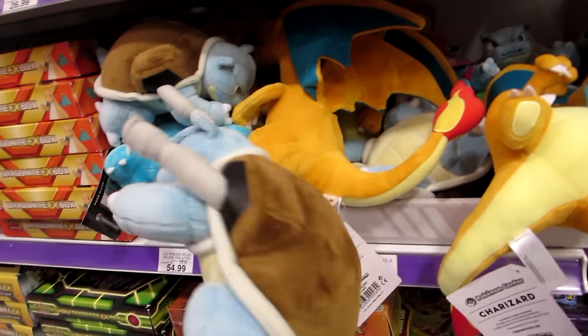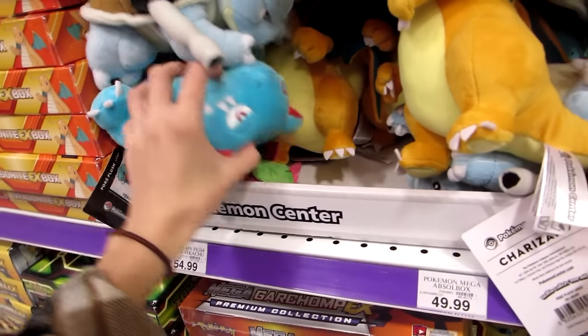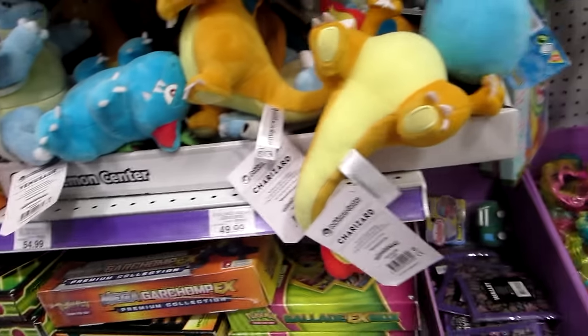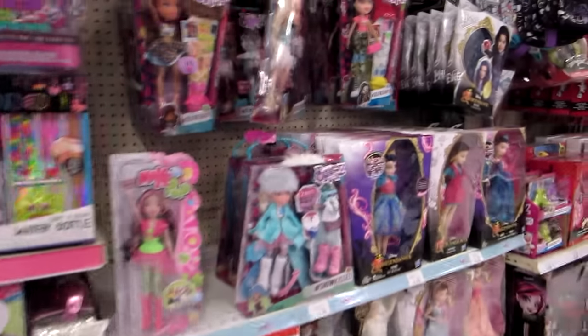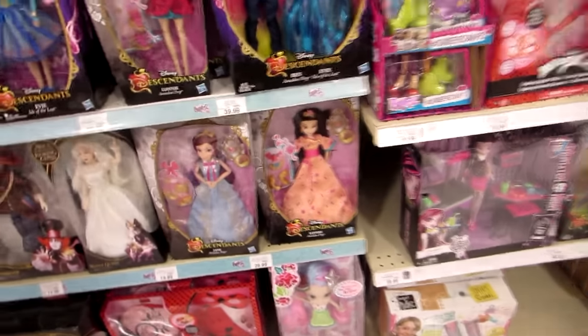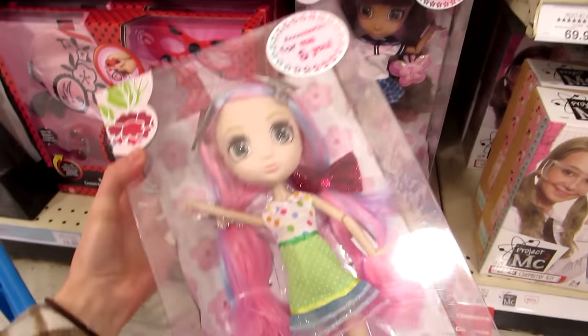Oh, okay, they have, like, different plushies. That's cool. They have a Charizard. Is this Charizard? Yeah. And the evolved Bulbasaur, whatever. I think Venusaur, I think. Cool. There's some cards and stuff. And then here's some dollies. So we got Descendants. Oh, here's Shibajuku Girls. Well, that's cool. They got them. This is the one I reviewed.